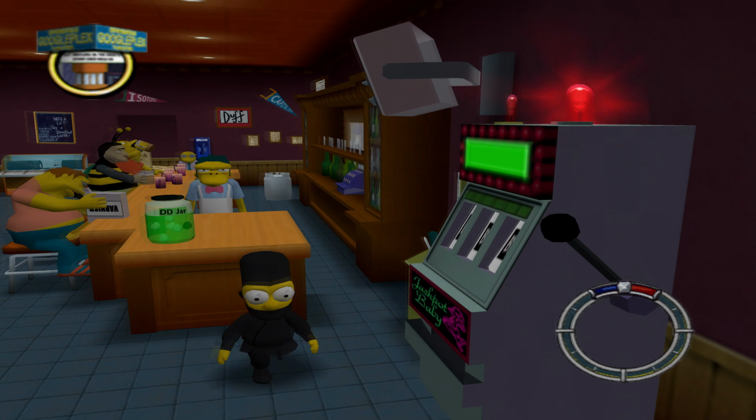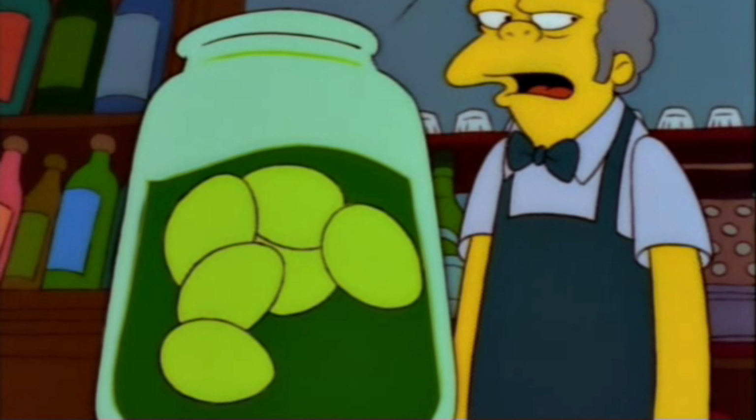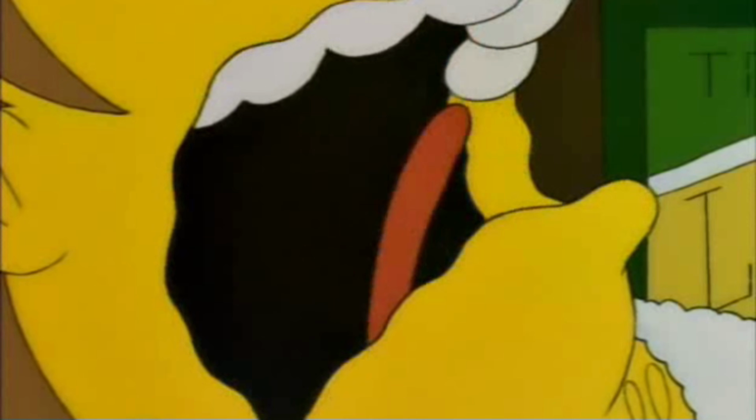Everybody reach in and draw a pickled egg. Whoever gets the black egg, stays sober tonight. You got the black one.